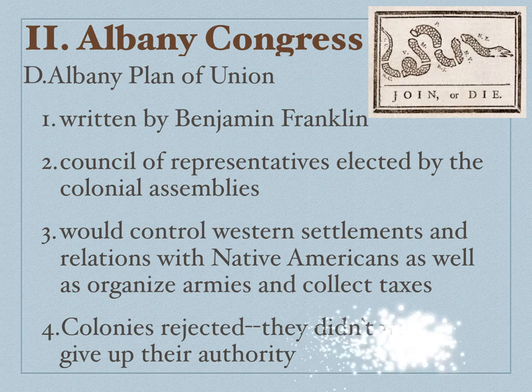Unfortunately, the colonies did reject this plan. They did not want to give up their authority. Because each colony was independent and controlled their own taxes and government and settlements, it would require them to give up some of that independence, some of their own control to a larger group. They did not see the French as a big enough threat to force them to do this. So they didn't want to give up that control to be able to unite together.